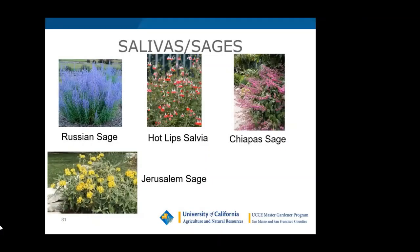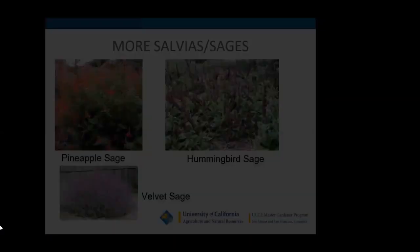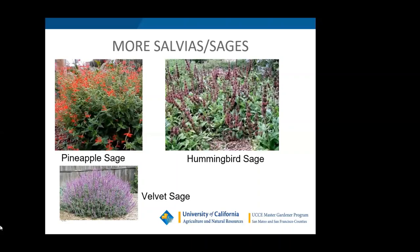Another favorite of our pollinators are salvias and sages of all kinds. These are four of the ones I have in my garden. Russian sage comes in blue, a hot lip salvia, they're red and white. Chiapas sage is kind of a dark pink. Jerusalem sage is a yellow.